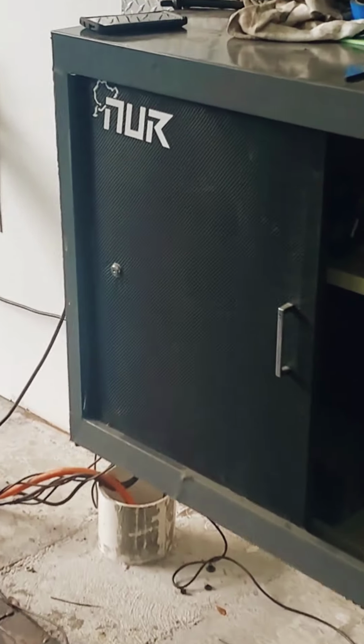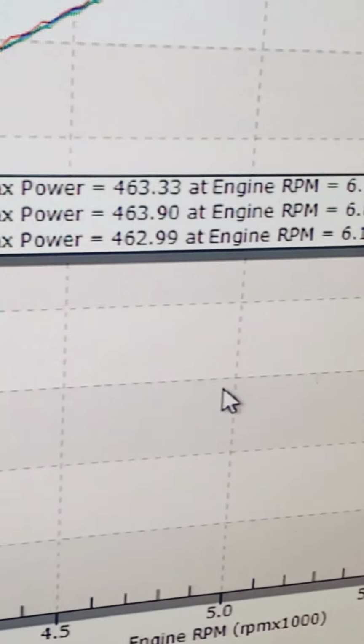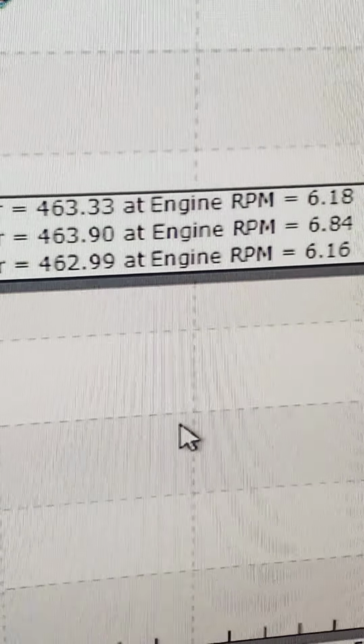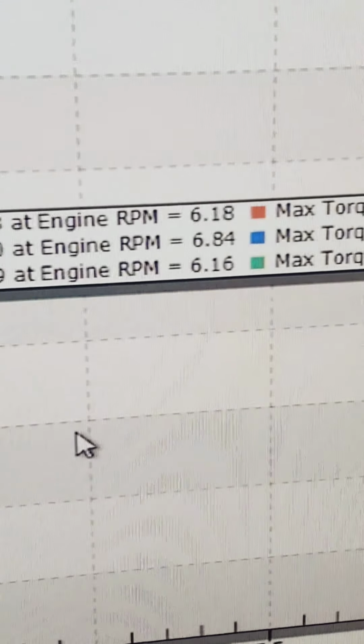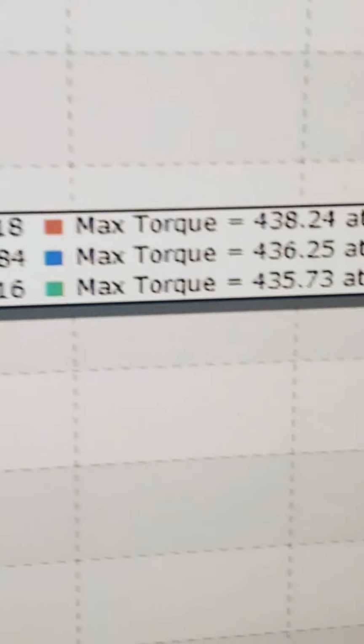You did good. 462. She's holding consistent, so that's a solid three runs. 463, 463, then we just hit 462.99. Torque still holding. That's a lot of fucking torque. Man, crazy, crazy.